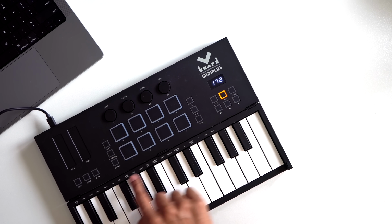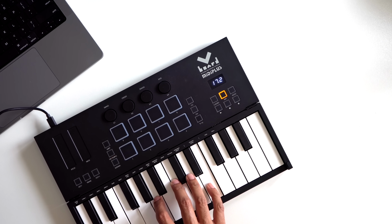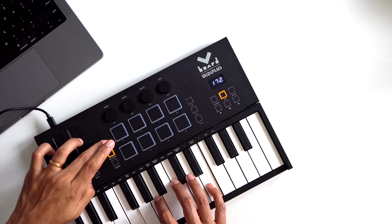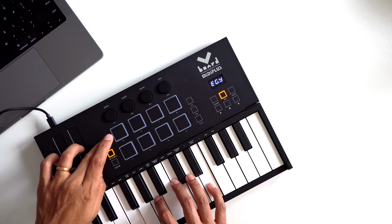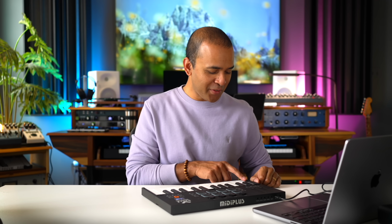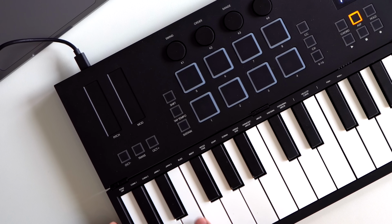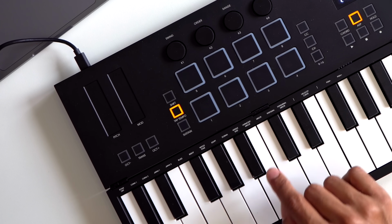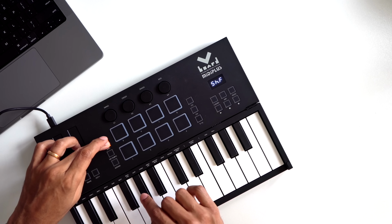Okay, so you've got some scale options here. So I can change the scale while I'm on the arp. So these are marked by country, which is really interesting. So you can turn the scale off, or you can choose 2 from China, 2 from Japan. Then there's a blues all of a sudden. Bebop, whole note, Egypt, Dorian, Middle East. Let's choose Egypt.